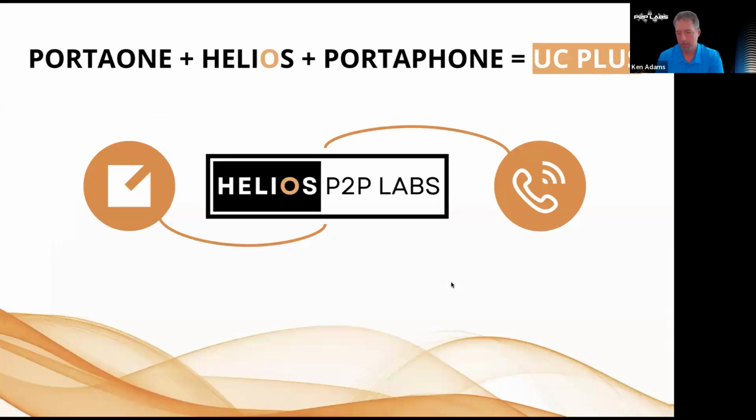I already talked about that. So what you'll get by integrating PortaOne, Helios, and PortaPhone is what we're calling UC+. We're taking the UC experience and we're enhancing it dramatically with all these other social channels and the one portal. And for those of you who are Lord of the Rings fans, the one portal to rule them all, right? So your agents will be able to interact with all the customer interactions in one place, interact with CRMs like HubSpot, Zoho, and others. And we have full API and workflow capabilities as well.